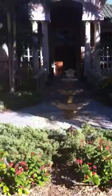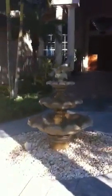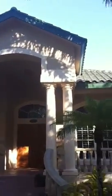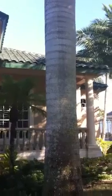Coming up, you'll see an entry fountain. As soon as I get the sun corrected here. There we go. Coming up to the entry of the house. Nice shaded. Eastern exposure. Right now it is 4 o'clock in the afternoon, so you'll see where the afternoon sun is. And here we'll enter the house.